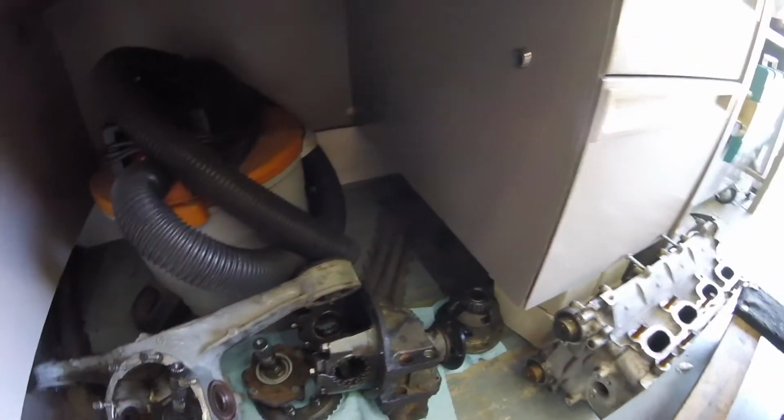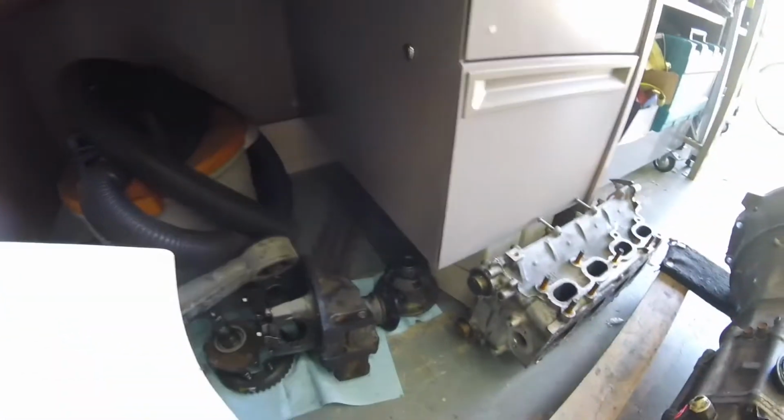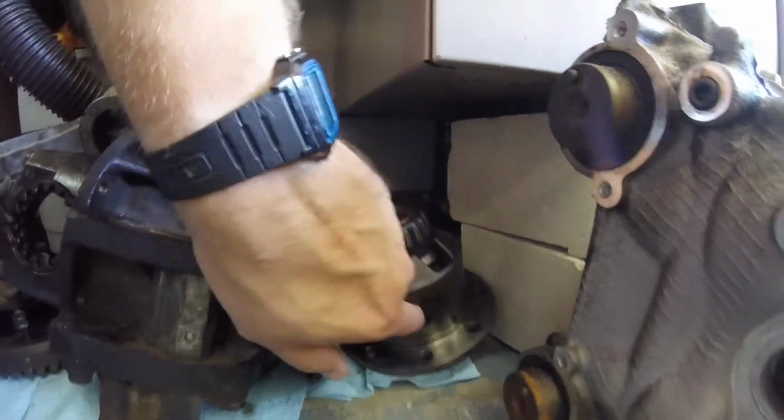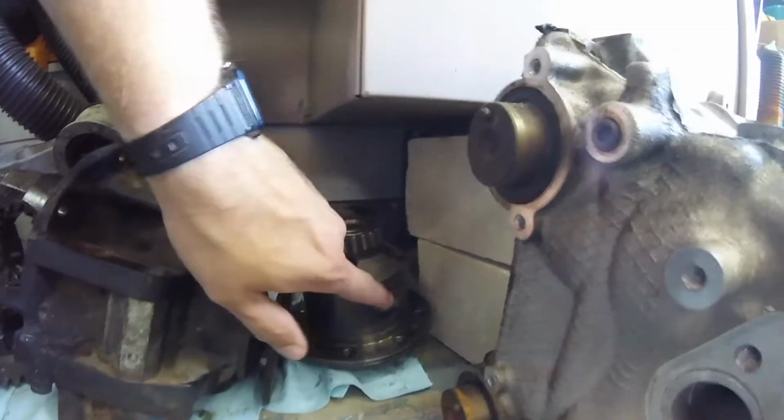I also attempted to weld the diff that came with this car. It was a viscous LSD. It did not go too well, so I'll have to get another diff. You can see I tried welding through the windows, and I got it welded, but I didn't have the stub axles in when I was welding it, so some kind of misalignment happened and I couldn't get the stub axles back in. Fail on my part, but that's where I am right now.